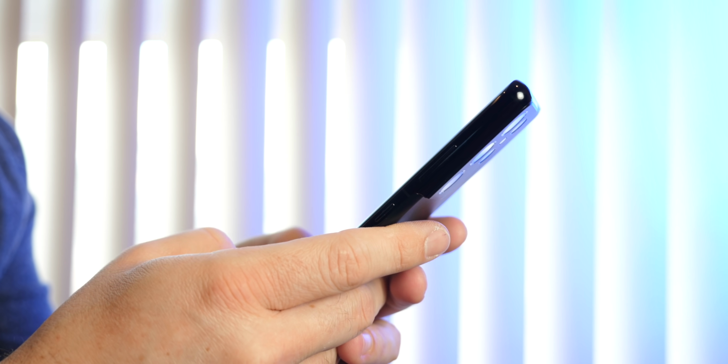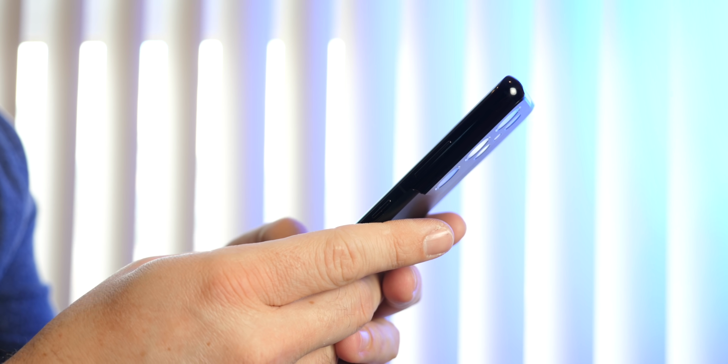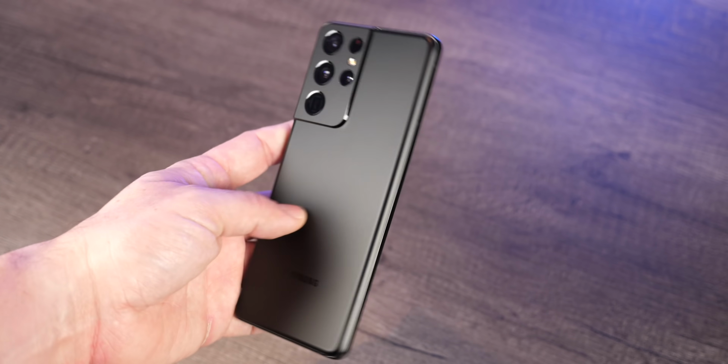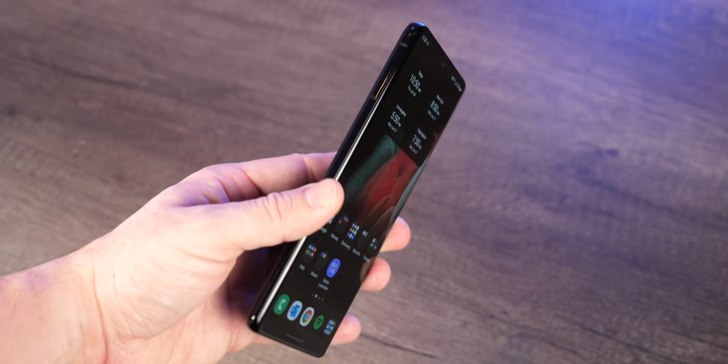Yes, this is still a large and heavy two-handed phone, but there are some clear improvements in weight distribution. You'd assume this phone is lighter than the S20 Ultra, but in reality it's the other way around. Another welcome change is that Samsung no longer seems to be competing for the largest display on a smartphone, finally.